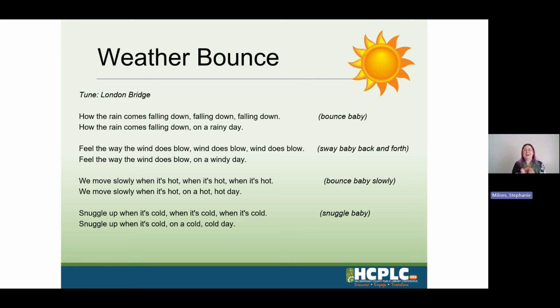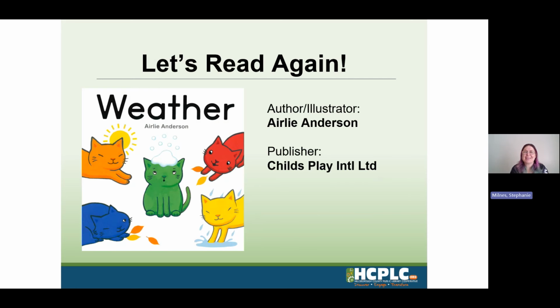Good job! That was lots of fun to rock and bounce as well. We're going to read our second book. Our second book is called Weather, and it's by Airlie Anderson, published by Child's Play.